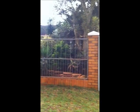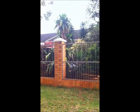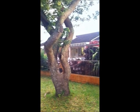This is my neighbors to the left-hand side of us. They also have a boundary wall, as you can see, with the spikes on top. Some people's walls have electric fencing on top. Others have glass shards. It really just depends. We are back inside my property now.